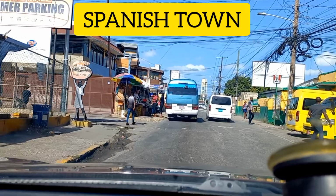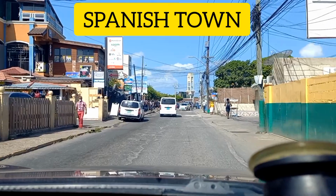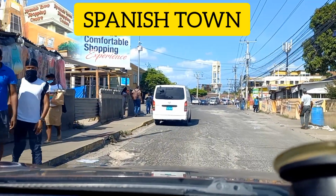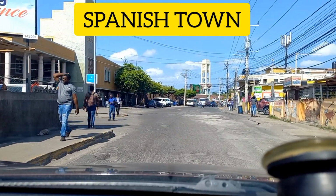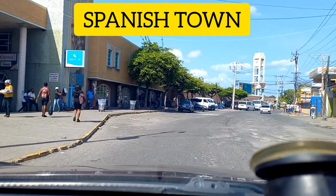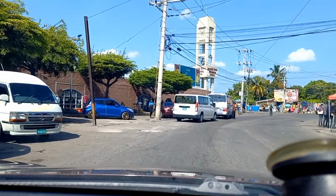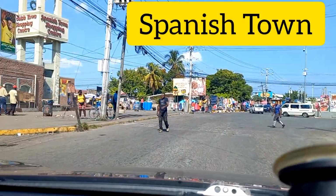And for those who've never been to Spanish Town, Spanish Town was our old capital, I mean Jamaica's old capital, and it is quite busy, similar to downtown Kingston. You can see that people are moving about their business, just doing their thing, because that's what people do. And unlike some of the rural areas, you get to see Spanish Town in there.